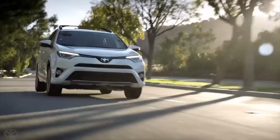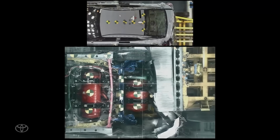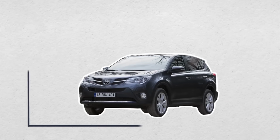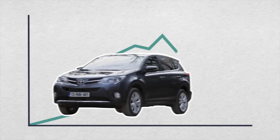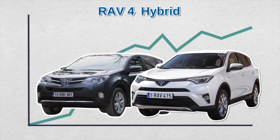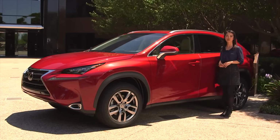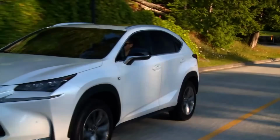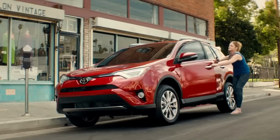2015 was a significant year because RAV4 got a facelift and also saw a dramatic increase in safety ratings. RAV4 started gaining major ground in sales that year, and the growth trajectory continued after Toyota introduced the RAV4 Hybrid with the 2016 model. It shared the same gas-electric powertrain as a Lexus NX300h. It was more powerful than the standard RAV4.